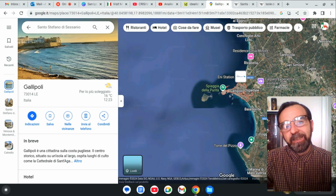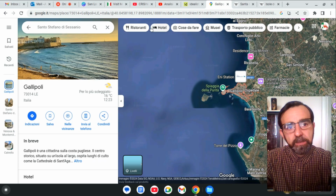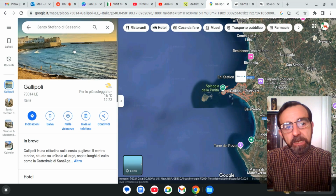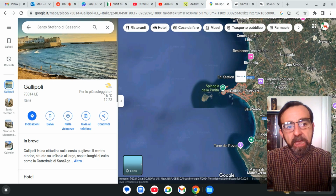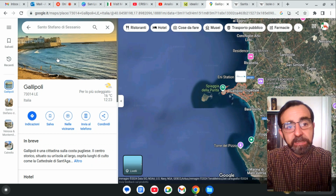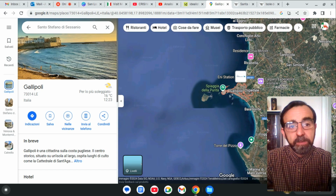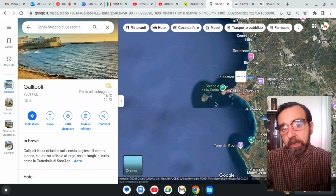Okay, so let's start talking about Gallipoli. Now, here we have a picture on the top left of the screen. So this is a kind of view that you might have of the town. This is the old part of the town, and this is the beautiful sea that is surrounding Gallipoli. Now, here there is a little island just in front of the town itself, as we can see here.